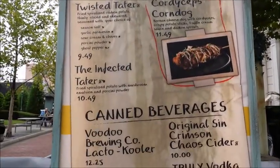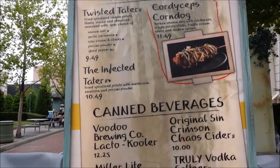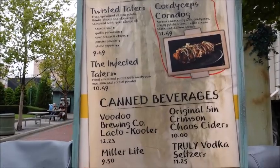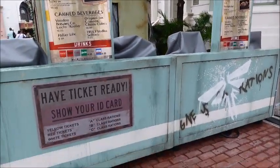Oh my god, they gotta have the locked cooler again. They also have the infected tater, which is a fried spiralized potato with mushroom emulsion and that porcini powder. Oh, all right.